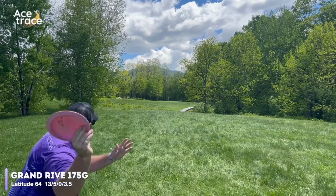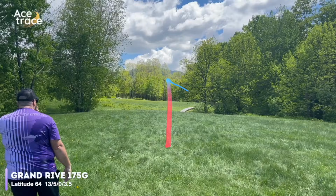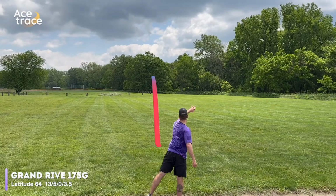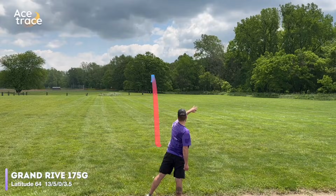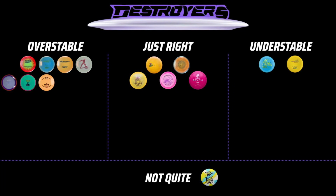The Rive has been my go-to forehand driver for some time now, but how does it fly for Josh? Well, slightly on the overstable side, I think. It almost flips to flat, but not quite, and it has a pretty generous fade. And that's fairly consistent with my experience with it as well. So the Rive lands itself right here in the overstable column.